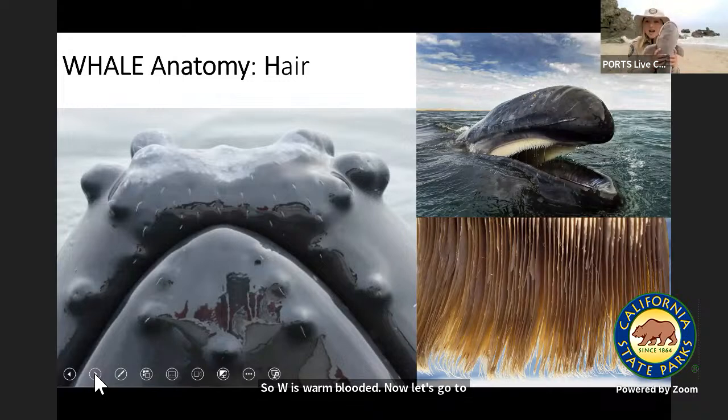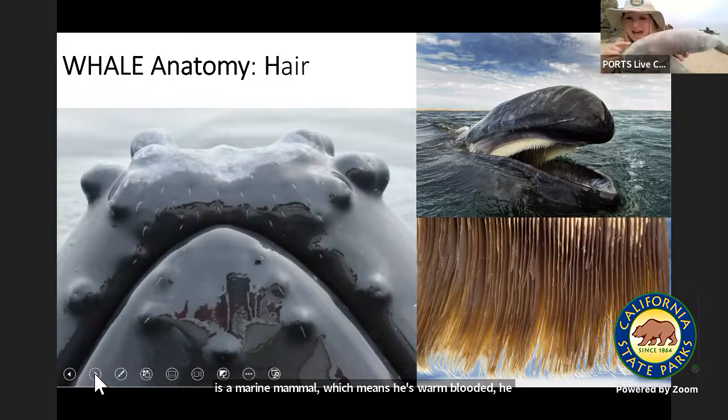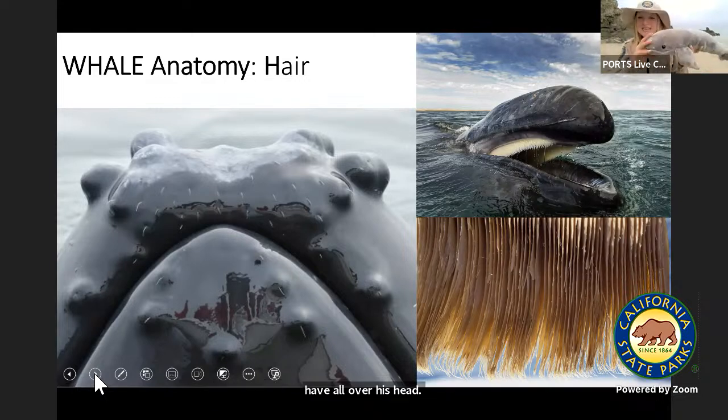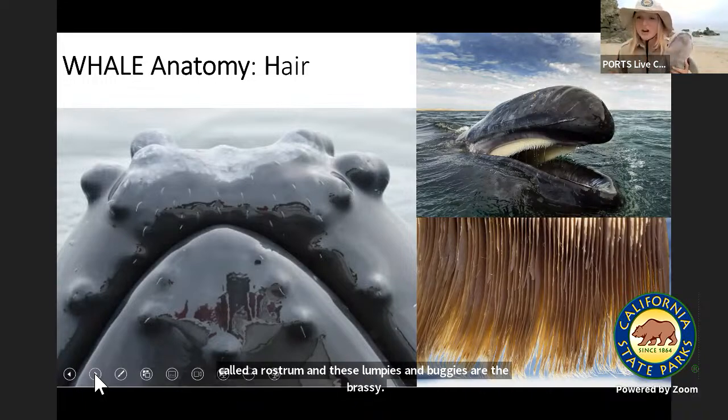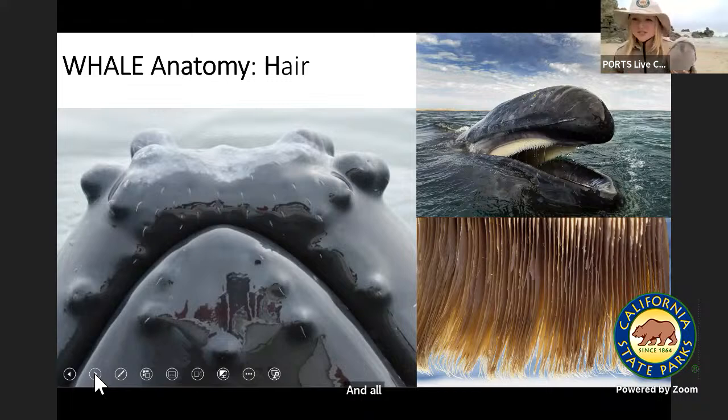Oh yeah, Pahat is a marine mammal, which means he's warm-blooded, he grows hair, and some more stuff. But for now, we're going to understand these lumpies and bumpies that he has all over his head. This is what we call a rostrum. His snout or his nose is called a rostrum. And these lumpies and bumpies are vibrissae. And on these vibrissae are hairs. And they're a type of whisker.